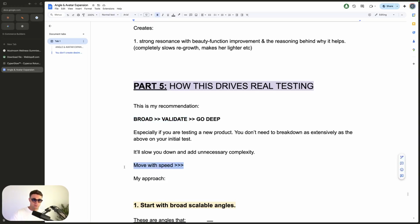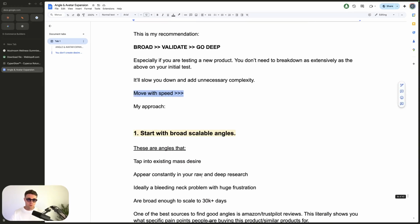Move with speed. And this is the thing, I don't want people just thinking that they need to go into all of their avatars, go really, really deep into this, write scripts around all of these different avatars, because honestly, you're going to waste your time because you don't actually know where to double down on and where to spend more time on. So the first thing that you want to be doing is start with broad, scalable angles.